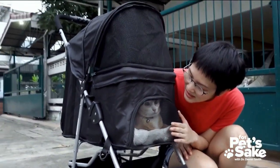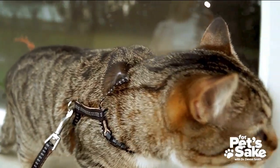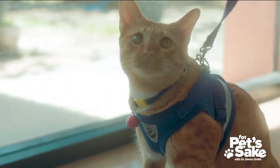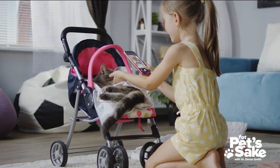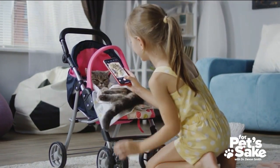If you opt for a harness, I would suggest having your cat wear the harness inside for a few sessions to acclimate to the feeling of the harness on their body before graduating to the outdoors. The same goes for the stroller. It might be worth feeding your cat in the stroller or leaving it out in the home so that he or she can climb in and out on their own to get comfortable with the stroller.